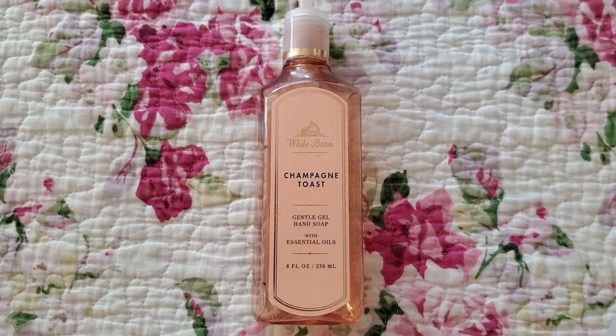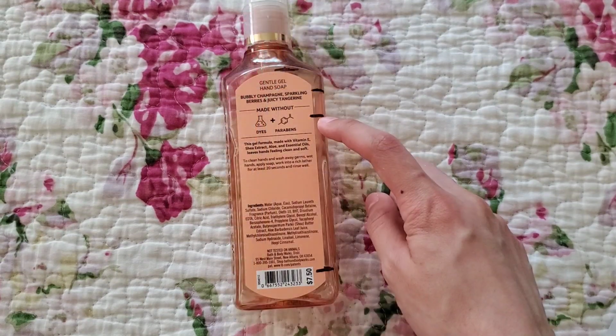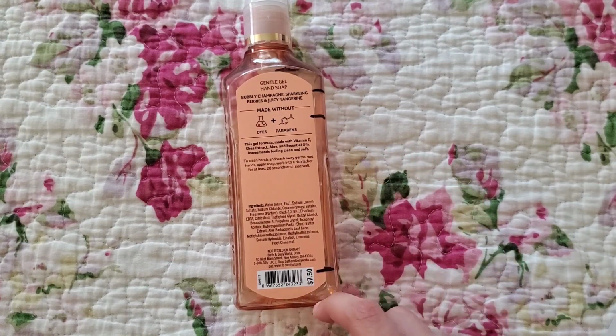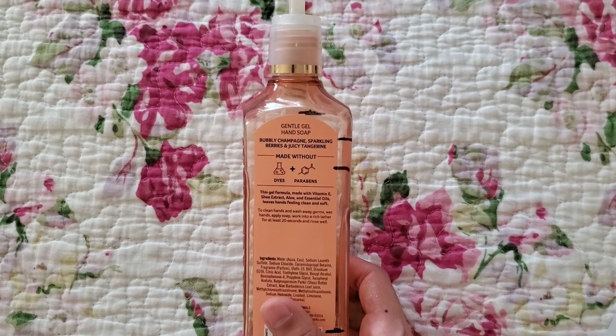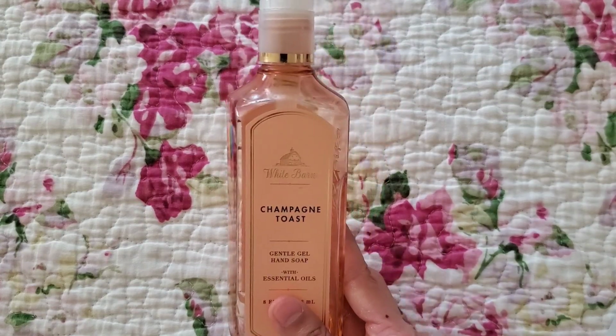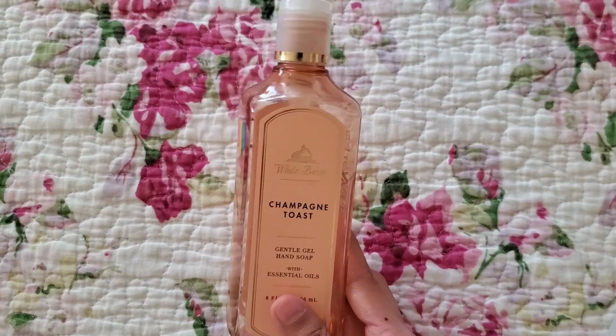And then I mentioned it last time, but my sister really disliked that Pure Wonder foaming hand soap, so she added this Champagne Toast, and it's also pretty old, so it's a good thing she's finishing it. Previously, she was right here, and now she is right here, so she's almost done with this. I think Champagne Toast is a nice scent for a hand soap. I just feel like there's a lot of better scents out there, so I will not be repurchasing this when she is done.